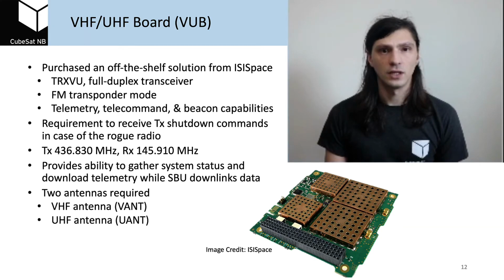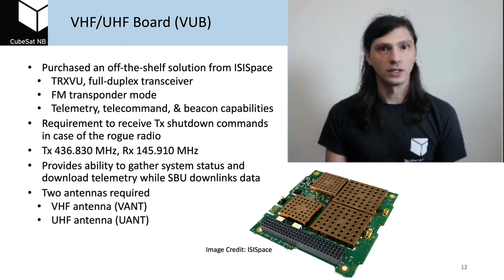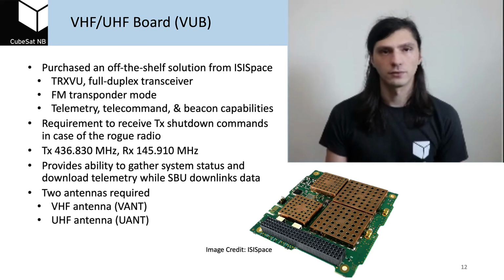It uses a transmit frequency of 436.830 megahertz and a receive frequency of 145.910 megahertz. And this also allows us to gather system status and downlink telemetry while the S-band unit is downlinking data, kind of allowing us to really use our passes very efficiently.